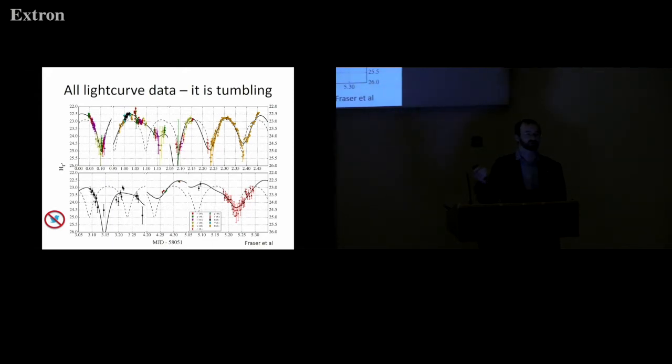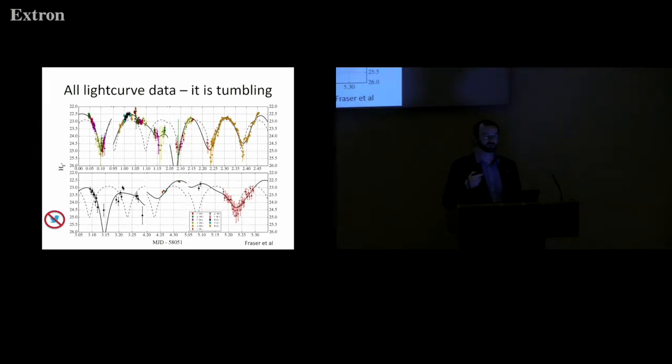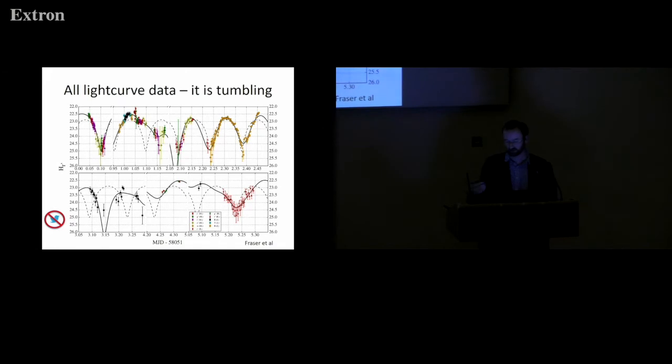You can't phase all the data into one period. This thing must be tumbling through space, so its light curve is a complex shape. That's interesting because that firstly means that it doesn't have to be as elongated to explain this. If the tumbling explains some of the odd shape of it, you can get differences between minima and maxima without having the shape being so elongated.